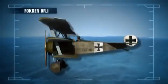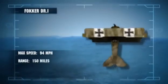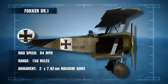The SE-5's tormentor is German ace Werner Voss. He fires a burst into the British plane. The plane has made quick work of 2 SE-5s. Voss's Fokker triplane is a prototype aircraft, though slower than most fighters on the front. Its 3 wings give it astonishing maneuverability.